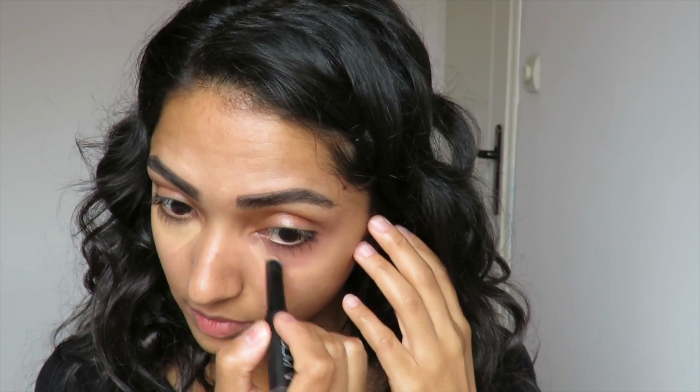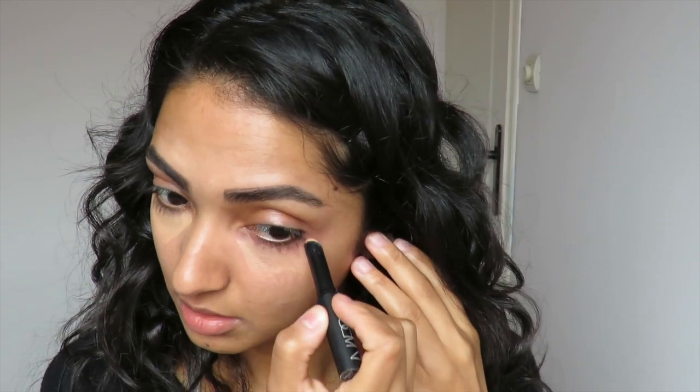Now this is going to go over the red orange. I'm going to go ahead and use the same brushes I was already using for the corrector to blend it down a little bit. And then Beauty Blender time. By the way, if you're wondering, this is the Stila Beauty Blender. I really, really like theirs.